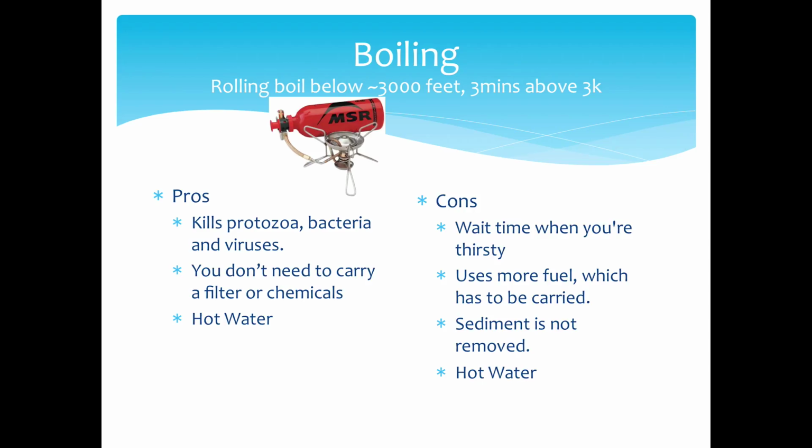So let's talk about some methodologies we can use to treat that water. Boiling is a really effective manner of doing this. If you've got the ability to start a fire and you're carrying a metal container of some sort, you can boil water to treat it. It's a really good way of doing it. It's a fallback method that I use frequently. It kills all the nasties. We don't need to carry anything extra if we've got fire or a stove, and you get some hot water out of it, which is pretty dope.